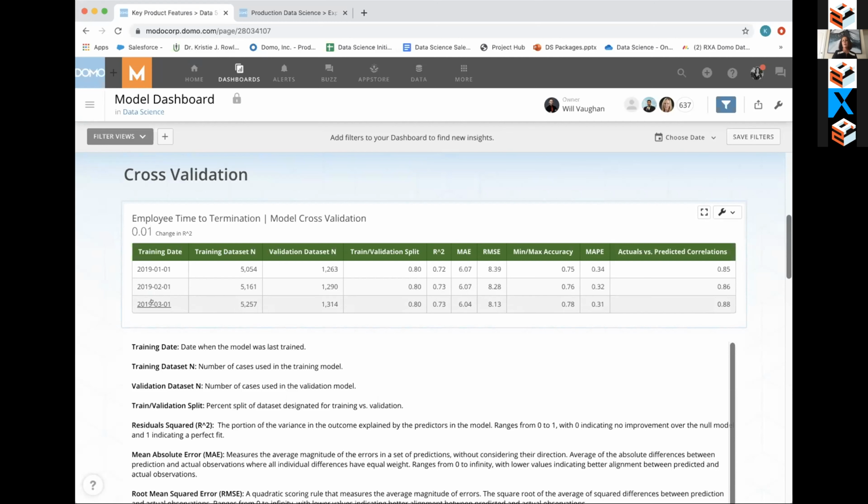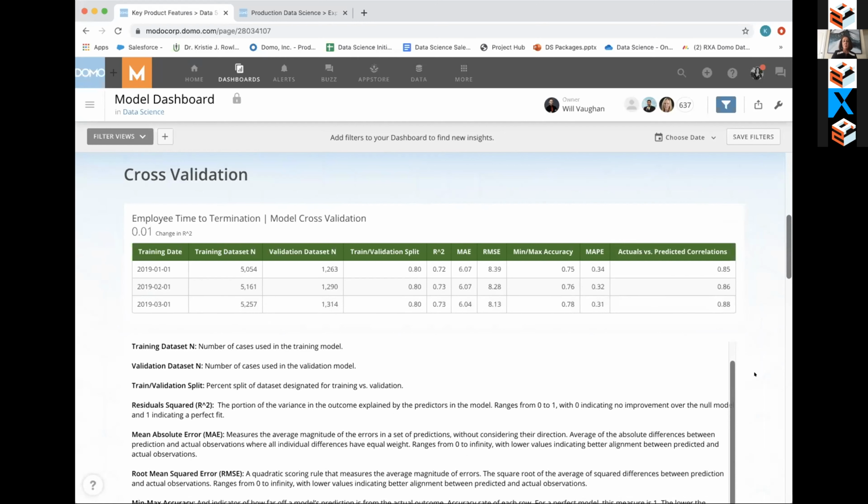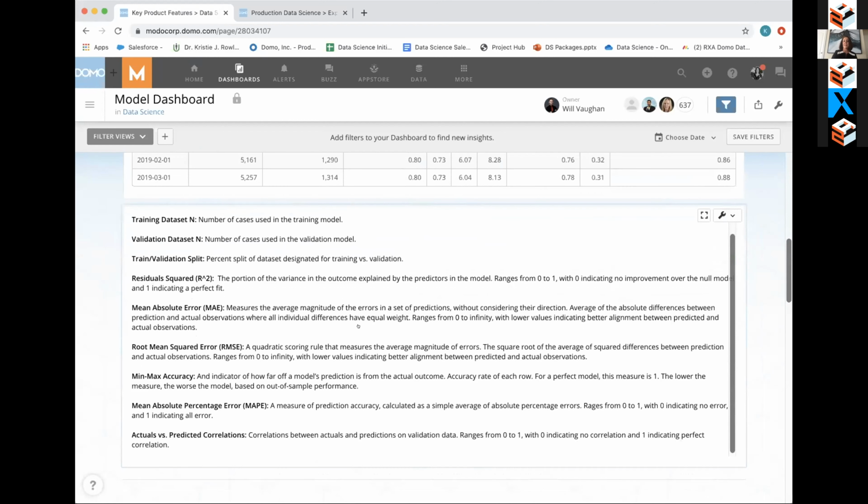And you can even set a kill switch. If it goes below a certain level, you can kill all of your visualizations downstream so that nobody is taking action on data or models that you think might be problematic. So those are important features to consider too. Because Domo has a lot of different visualization options, you can put in your data dictionaries.